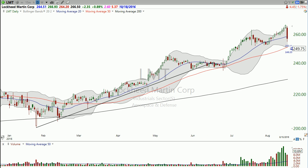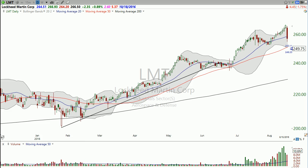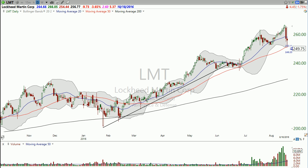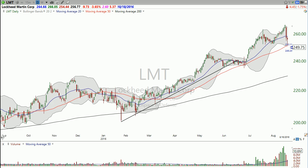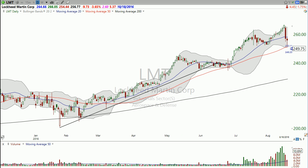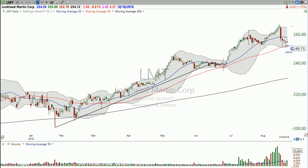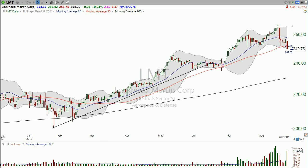Okay, that's a pretty big pullback. Doesn't really break the trend, but if that doesn't get your attention, it's because you weren't looking. And then we get a test of the 50-day moving average, but a move back up to the top. So, okay, well, maybe we're okay. Maybe this is what Dan calls a shot across the bow, but we're going to be okay. Maybe. Yeah, we're okay. Oh, crap.